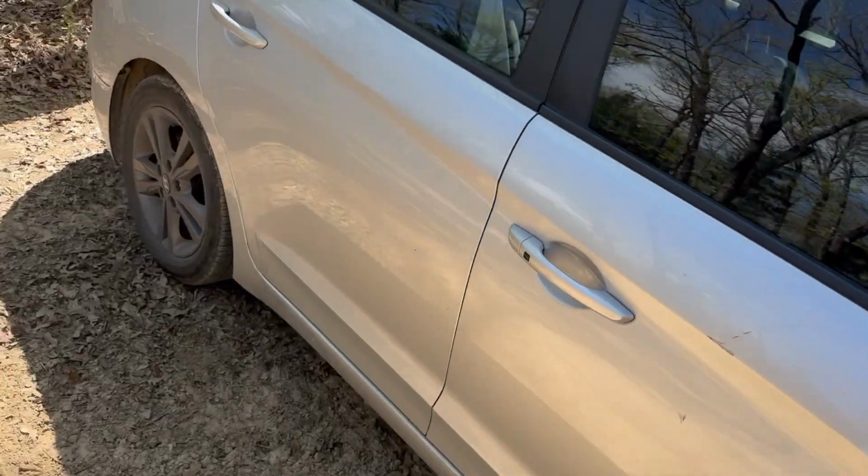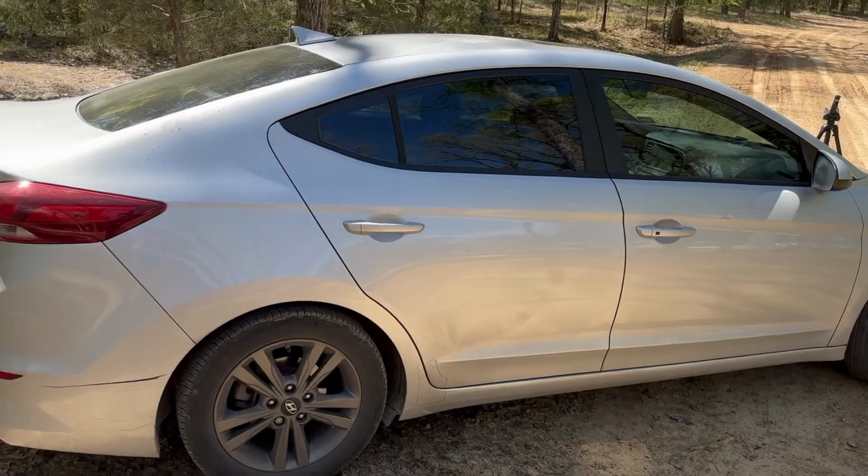It just sounds very diesel-like when you're idling. And I don't know why, because it is a gas car that runs on normal 87 gas. But let's just cut to some driving shots with my mom.